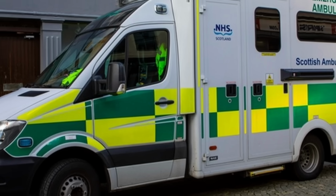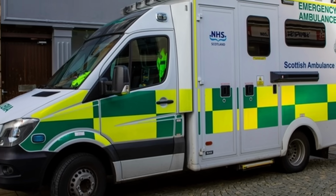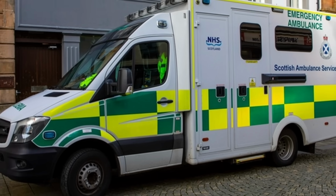The Scottish Ambulance Service, however, still uses mostly white for their ambulances with some streaks of yellow and green. And then you have other types of vehicles like non-emergency medical vehicles or patient transport vehicles that still mainly use white in the UK, but these are different from the emergency ambulances, so these vehicles will not be the ones that you need to move over for with sirens and lights and all of that.